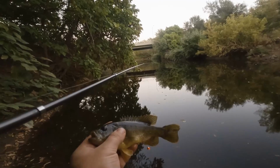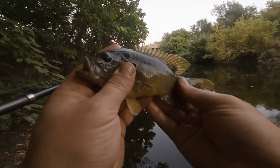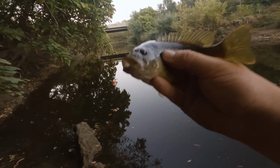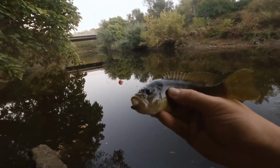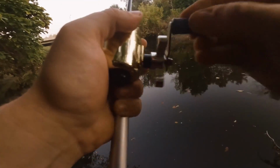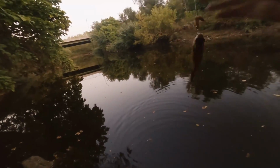Nice little green. This would be perfect for a big flathead or something like that. That is amazing. That is awesome. That's a great fish. What more can you say? Let's let it go so we can keep going. Oof, feisty to the last. I thought I would throw it in the deeper water and just see what we got. Looks like another little green.